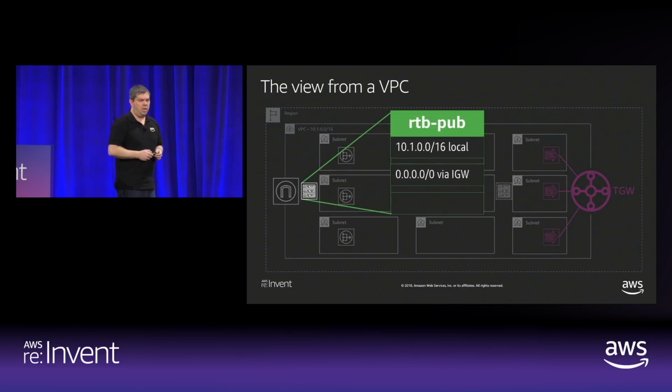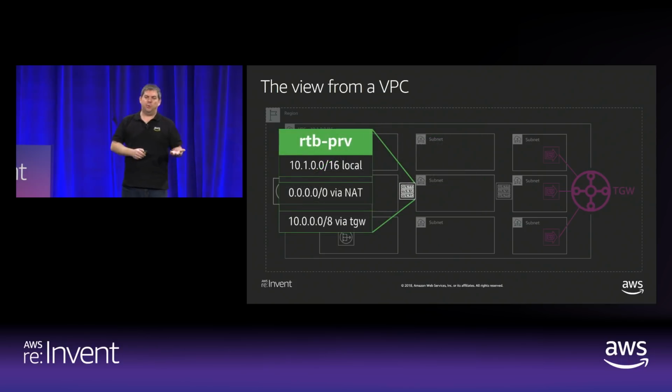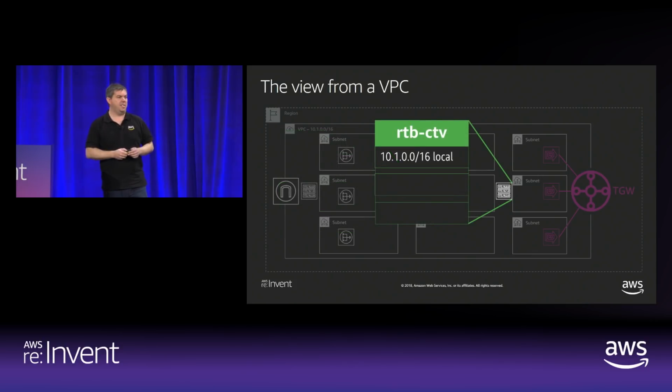What do the route tables look like? Well, I mentioned that the public subnets will have a route to the internet gateway. That's pretty standard. We've actually put some NAT gateways into those public subnets. So as you might expect, the private subnets then have a next hop of default route that goes via those NAT gateways. But what about the route table I'm using for those connectivity subnets? Well, actually, I don't need to do anything with them. We've got just our default in there, the local entry that is always created in a route table. That's fine. We can just leave that alone for the moment.